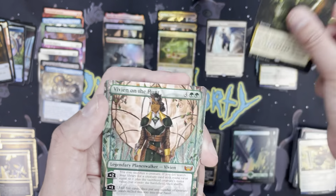Oh, but that looks good. Hey, all right. Vivian of the Hunt in the borderless. Not foil, but still a really nice, and the art on this looks absolutely astounding. Love it. So Vivian, very nice borderless mythic Vivian. I will absolutely take that, especially after Meeting of the 5. Gross. And Spiteful Repossession.